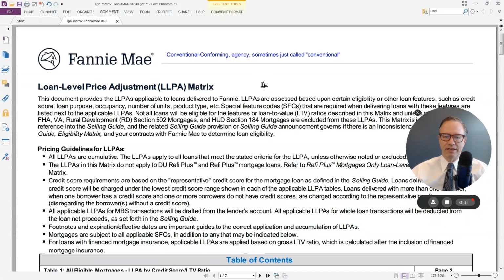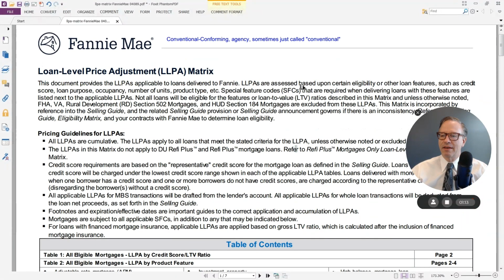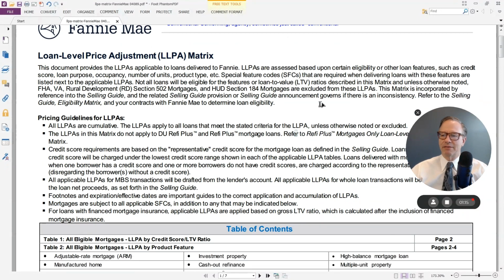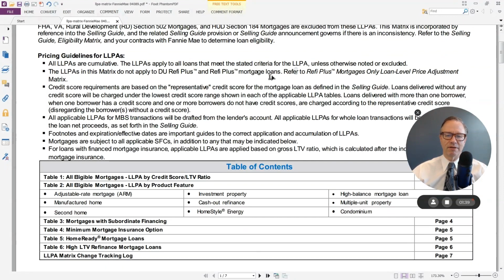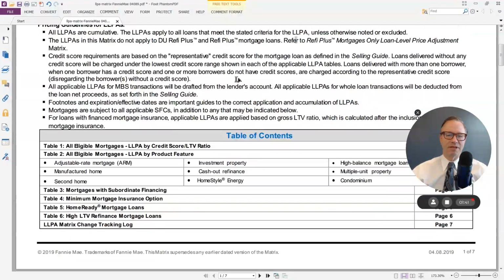I'm going to just hit this running now. So loan level price adjustments are based upon certain eligibility and other loan features such as the credit score, the loan purpose, the occupancy, the number of units, the product type, and more. All loan level price adjustments are cumulative, which means they can add up and sometimes add up quickly. They apply to all loans that meet the below stated criteria that you'll see as we go through it. This one doesn't really apply anymore.